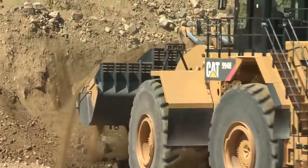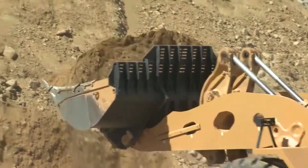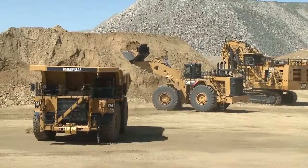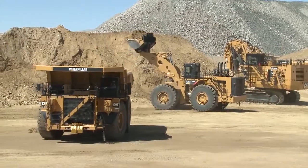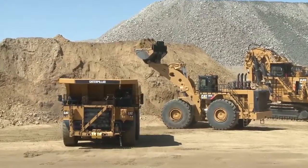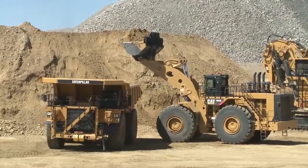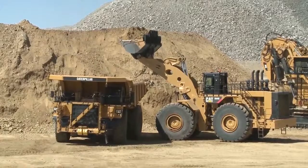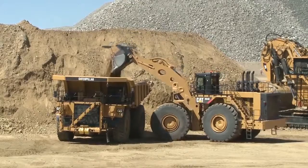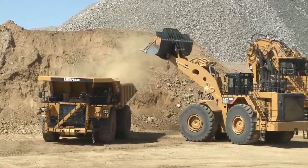994H, that's an extended high lift. Now the 994 is the only one that has a different front structure, and I'm going to talk about that in just a minute when we put this up over the top of the 793. You can see how we've advanced this face. He's got himself spotted to load that 789. Ideal match right here. That 994 will still productively load the 793, and we can go into areas when we take down our shovels for scheduled maintenance to still productively load. We are up into that 6, 7, 8 pass match, which isn't ideal, but we still keep our trucks running.